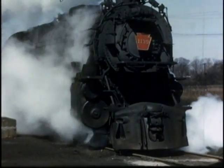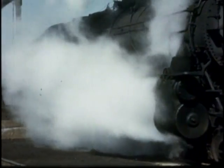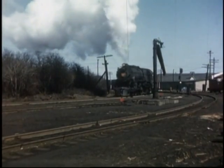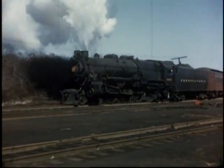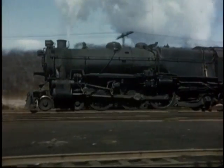But probably the most famous class of all Pennsylvania locomotives, rivaled only by the GG1 Electrics, was the K-Class. The K-4s, a 462 wheel arrangement known on all railroads as the Pacific, hauled the lion's share of the Pennsy's latter-day passenger trains during the steam era. It was a well-proportioned, fast-hauling machine.